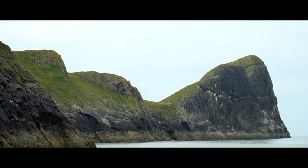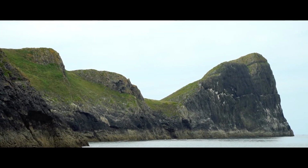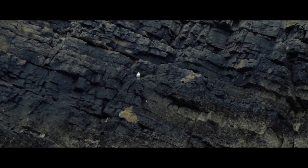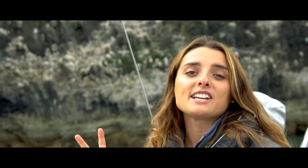This big chunk of limestone rock behind me is the absolutely magical Worm's Head. Formed over 300 million years ago, the Worm's Head is the most westerly point of the Gower Peninsula. Locally known as the Worm, the name derives from the Old English worm, meaning dragon, due to its serpent-like shape coiling out of the water in certain conditions.